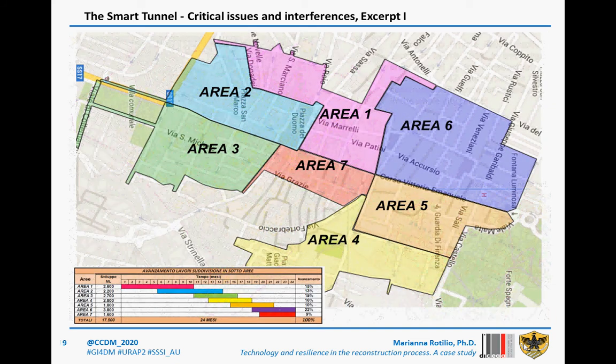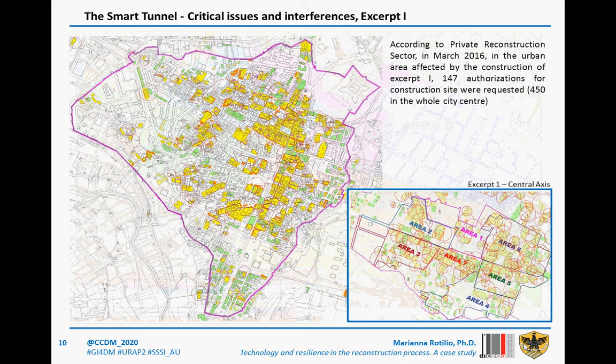Services area and equipment. This approach would have made it possible to realize different lines of the new infrastructure simultaneously, completing it over a period of 24 months. Nevertheless, this forecast was developed considering the smart tunnel construction, regardless of the city reconstruction. Instead, the area affected by the works was characterized by the presence of many open construction sites.